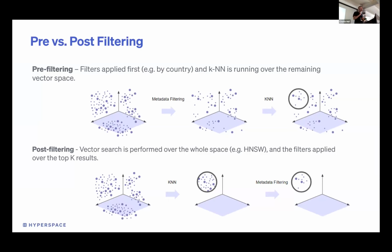In this illustration, we have vectors spread in the dimension, and then we can apply a pre-filter to narrow down, do some space reduction, to apply the business logic that we want. The filter can be by country, okay? And then we keep the spread of vectors in the space, but it's less dense. And then we apply, let's say, KNN.